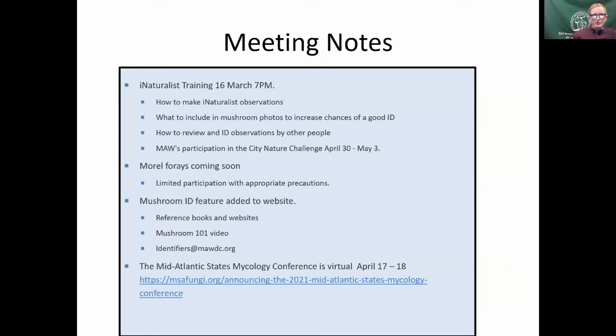There will be an announcement that goes out, and this is to learn how to use it. We're participating in the City Nature Challenge at the end of April, so this would be preparation for that. If you're interested in iNaturalist, please join up to that.